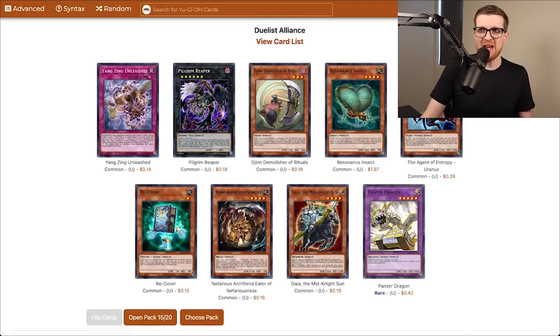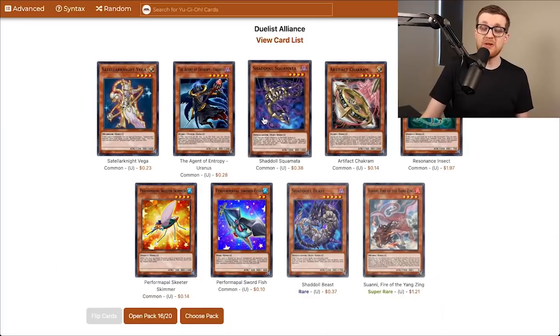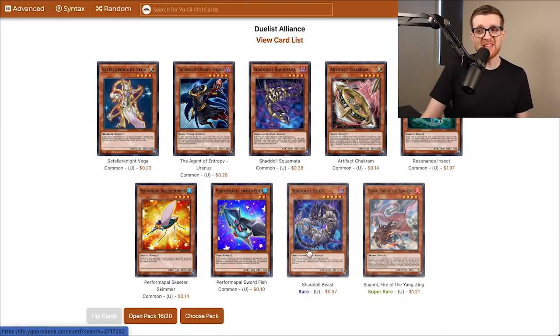Panzer Dragon's interesting. I don't think we have Instant Fusion, but this is technically a Super Poly target if we have machines and dragons on the field. So I may throw this in the extra deck just because A, I'll probably have space, but B, if it does come up that Super Poly can actually hit something like this, then that might not be bad. This completes our playset of Squamata. Shadal Beast isn't terrible.